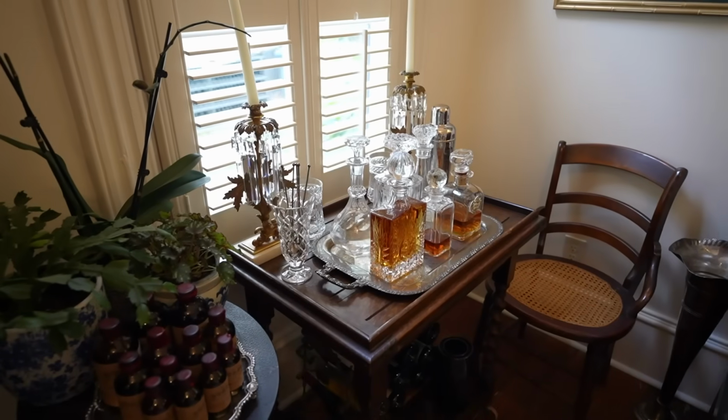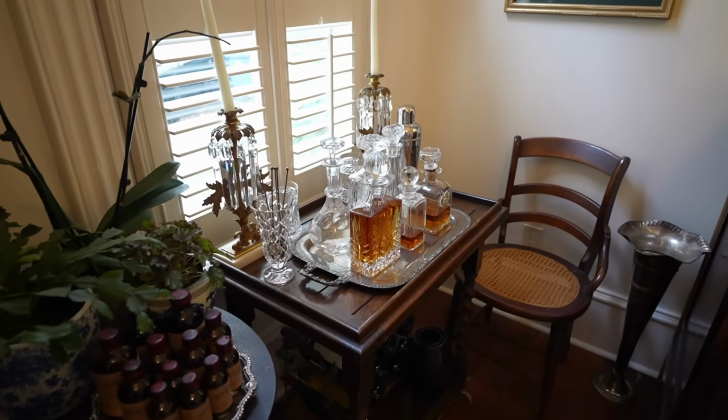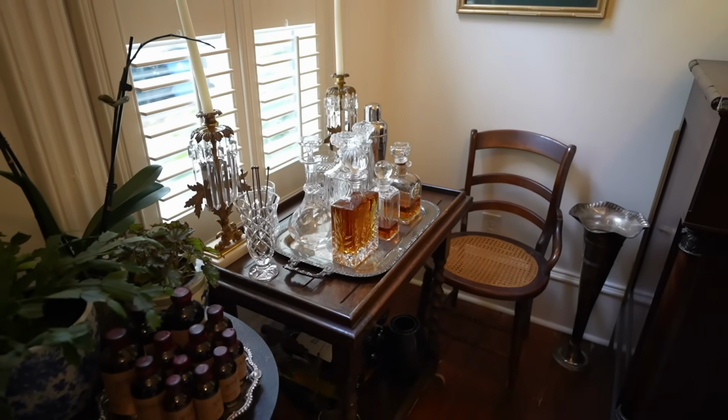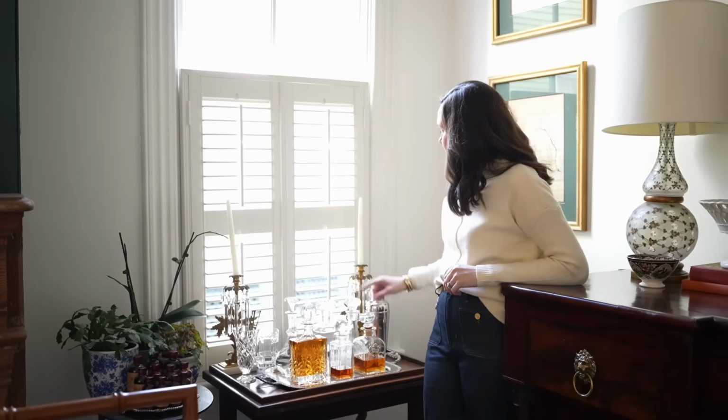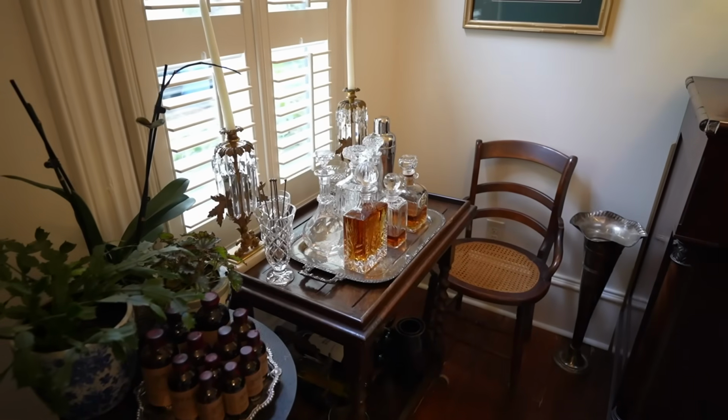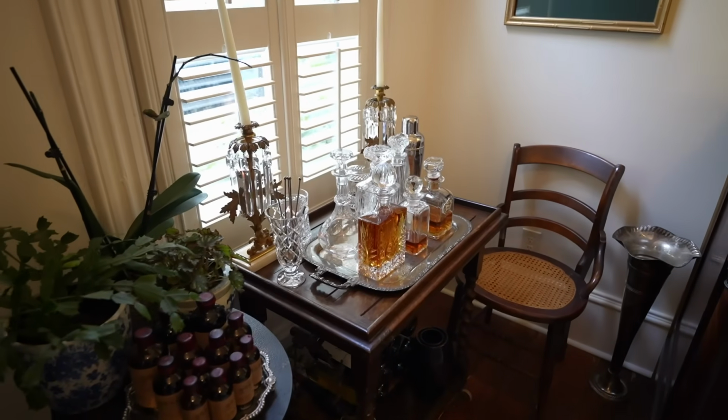So this little bar cart my sister gave me for Christmas one year, and I have paired it with all these decanters that I found. I think I got all of them at Goodwill, actually. These candlestick holders, I found in an estate sale as this little table.